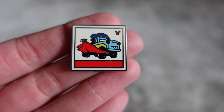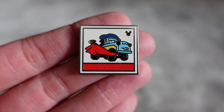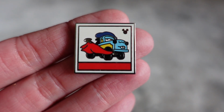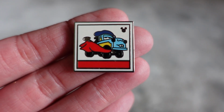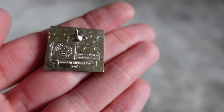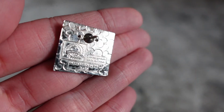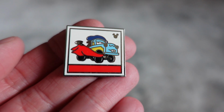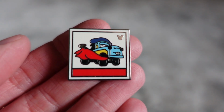The next hidden Mickey pin we got is this one. So I've been trying so hard to find information about this. I don't know who it is. Obviously it looks like a Cars character, so I love it. So if you know anything, please help a girl out. And as far as I can tell, this one is authentic. So yeah, I think I will be keeping it in my collection for now, but I would love to know more about it, who it is, and if there's others in this series.